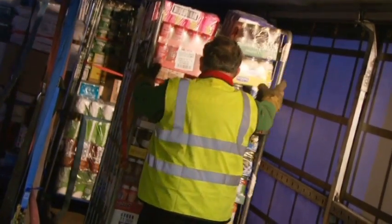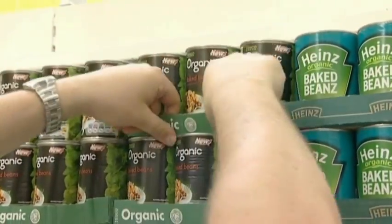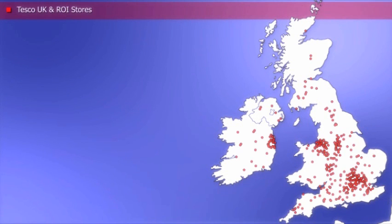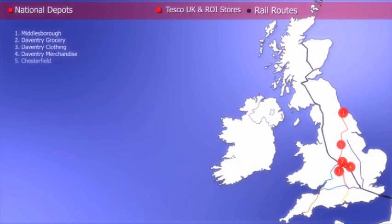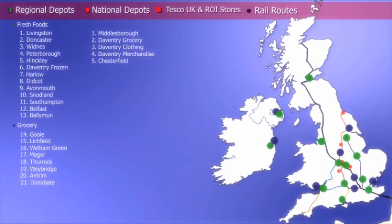At the store, containers are unloaded and products moved to the shop floor for stock replenishment, ensuring availability of products for our customers. The rail network lies at the heart of Tesco's distribution strategy to serve its ever-increasing stores network. Moving products by rail from suppliers and ports to national depots, whilst linking store deliveries to regional depots from the new Daventry grocery, encompasses the innovative rail concept.